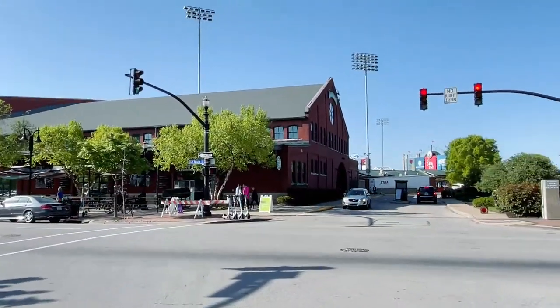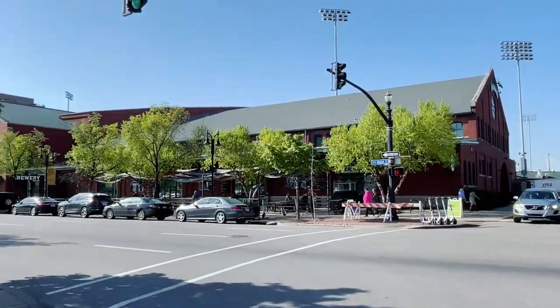That's the baseball stadium. Looks like maybe some kind of event tonight.